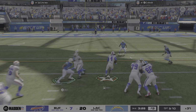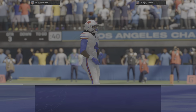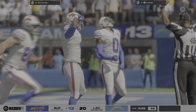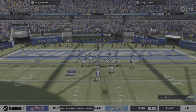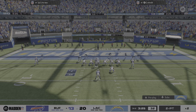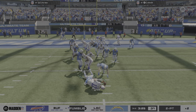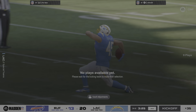Cook trying this one up the gut. Through the middle. Touchdown, Buffalo! The Bills cut into the lead coming out of halftime. It's a James Cook touchdown. The Bills are lining up for a 2-point conversion. Oh, Allen loses it. And the Chargers think they have it, and they do.